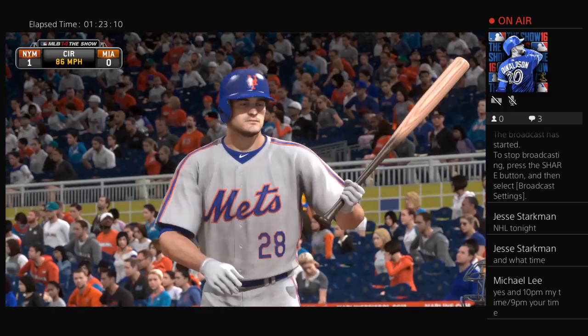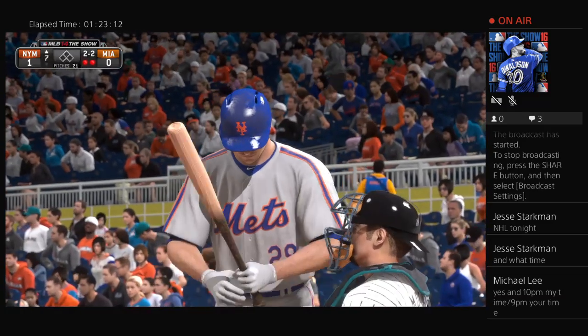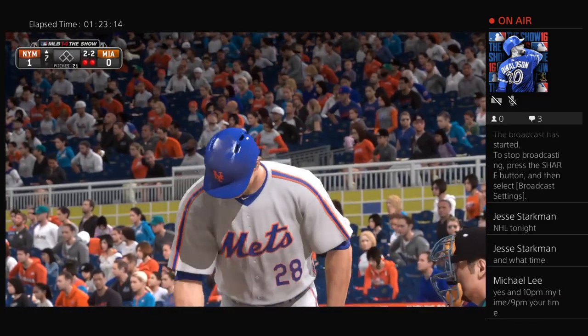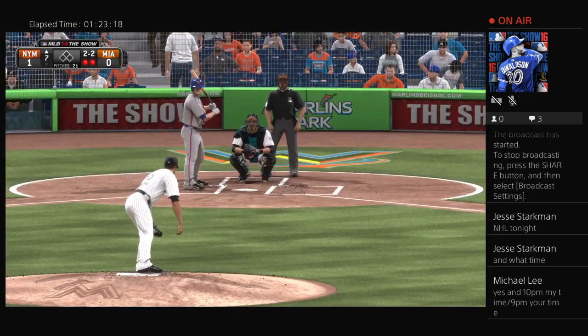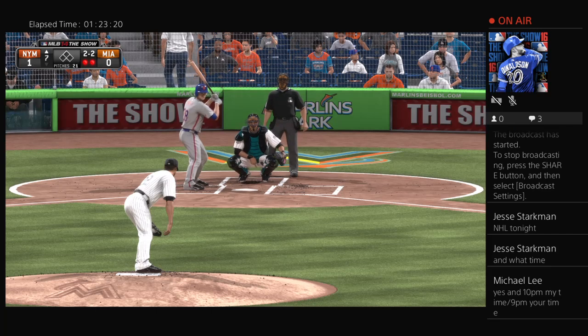Changes up on him, but that's in the dirt for a ball. And I think that's what they were trying to set him up for, going with that changeup down in the zone on a 1-2 count. Very difficult to react to, but he did a great job of holding back.